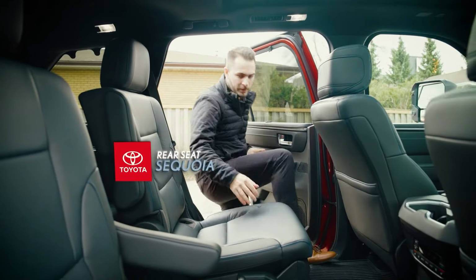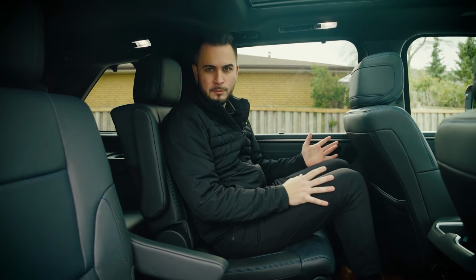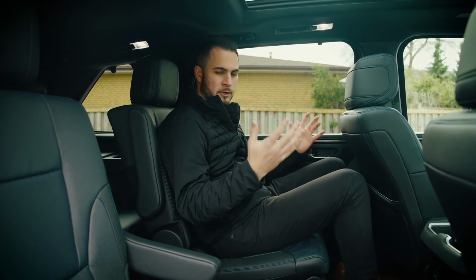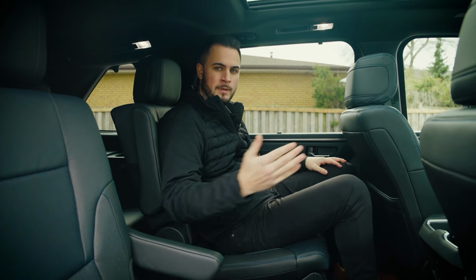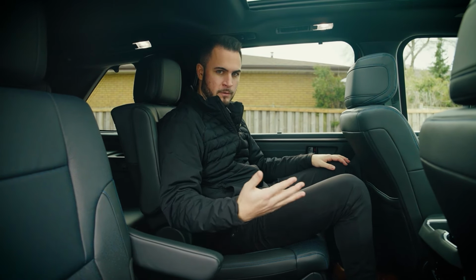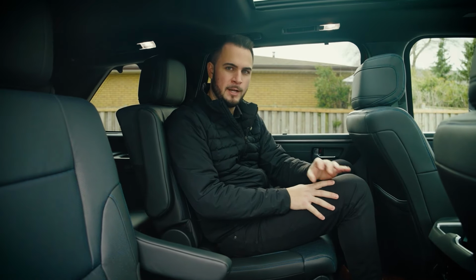Alrighty, now jumping into the rear seats of the Sequoia. I'm more than comfortable back here. I think that this being our largest SUV, I should be feeling comfortable. If you're having people that are a bit taller like myself, I want to feel very comfortable in the rear seats. Now, in the third row, maybe not so much, and that's okay.